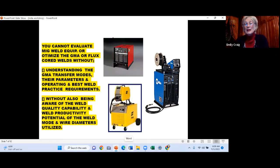So when you have this expertise, which we're going to get into in a minute, you now have the ability to actually evaluate MIG equipment for your MIG and flux cored welds. You now have the ability to understand the transfer modes and their requirements. And you have the ability to, with any weld, always attain maximum weld productivity and quality.